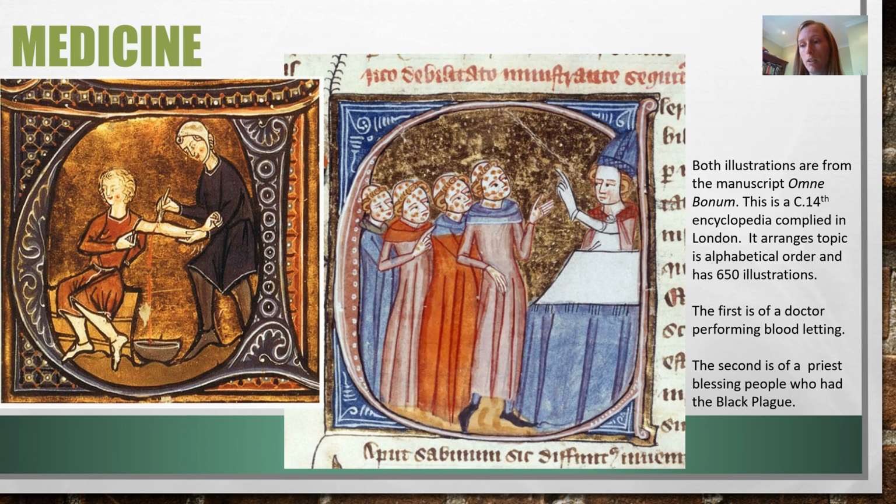So what we have is the medieval and the pre-industrial world meant that life was very hard, it was dangerous, and it was often quite short. So most people are living lives characterised by lots of really hard physical labour, with very few effective treatments for injury or illness should it occur.